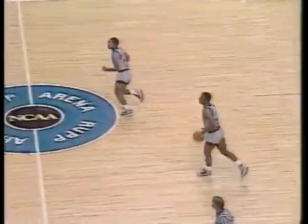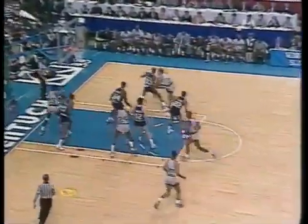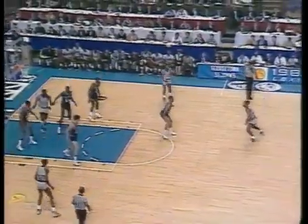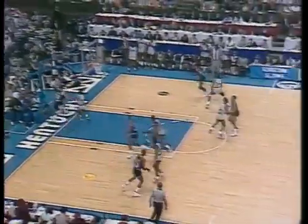Ewing returning with those 3 personals. David Wingate open on the side. Here is Wingate. He took his spot and was patient enough to stay down in that corner of the zone. He would eventually get the jump shot.